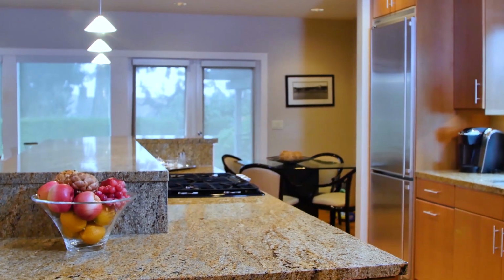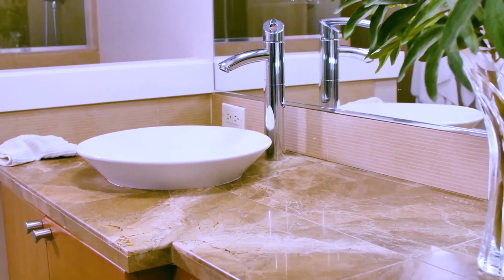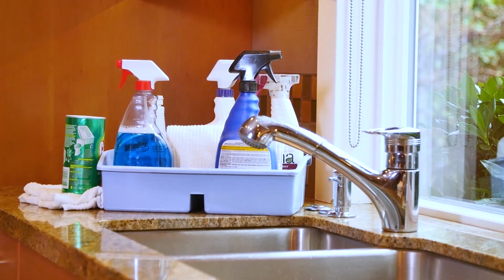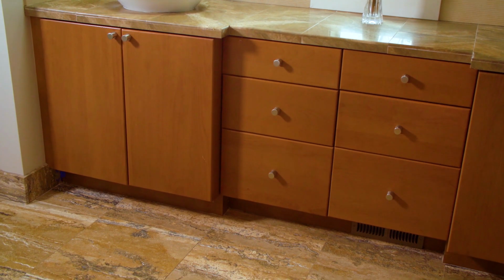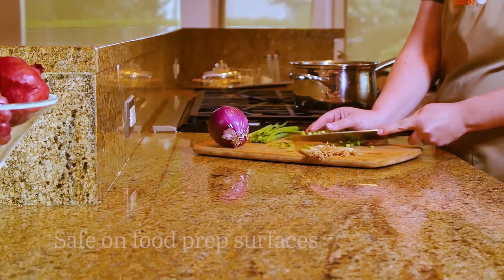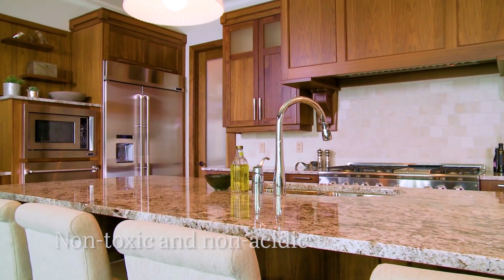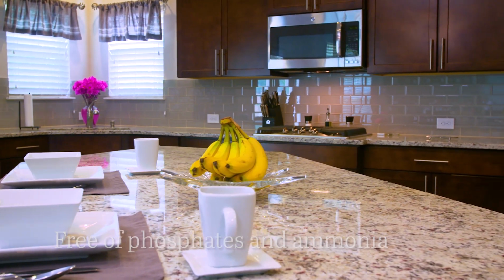If you have granite counters and other natural stone surfaces in your home, there is one mistake to avoid: using everyday common household cleaners. They can damage natural stone, leading to costly repairs. In selecting the right products, ensure that they are safe on all natural stone and quartz, safe on food prep surfaces, non-toxic and non-acidic, biodegradable, and do not contain phosphates or ammonia.